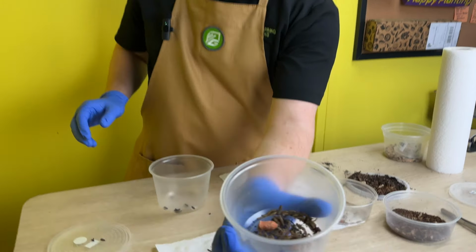Let's take a quick aerial view of these so we can count up how many fly traps they are working with and how many pitchers these Nepenthes have. All right, all that's left to do, let's close them up, plug the hole. We don't want any flies escaping. And we'll put them in our time-lapse box.